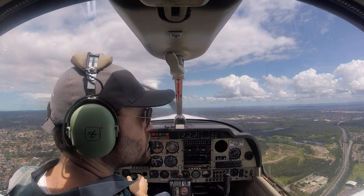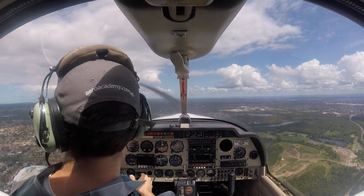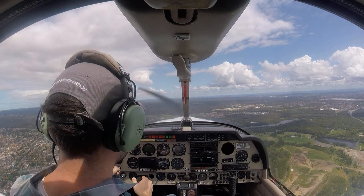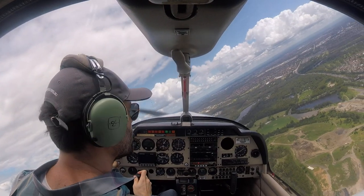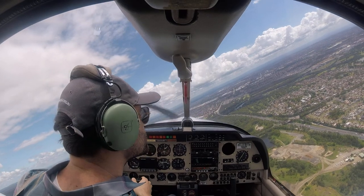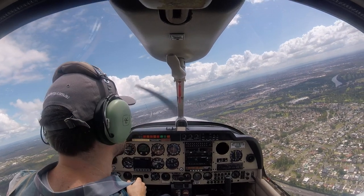November Papa Foxtrot, downwind, full stop, request the northern runway. November Papa Foxtrot, continue for runway right. Continue for runway right, November Papa Foxtrot. India Romeo November, downwind touch and go, glide approach. India Romeo November. Foxtrot Whiskey Charlie, runway right, clear touch and go. Clear touch and go, runway right, Foxtrot Whiskey Charlie.